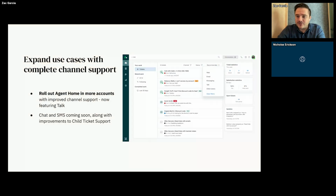With Agent Home, we have also allowed you to expand use cases with complete channel support. We shipped Agent Home with support for messaging and web tickets so that these customers could take advantage of it right away. We didn't want to hold it back. Over the ensuing months, we have shipped support for Talk tickets. And within the next several weeks, you'll see support for the remaining channels, which is chat and SMS, as well as improvements to child ticket side conversations. I do see that that's one of the main problems from Efrat in the chat, and we do hope to solve that within the next couple of weeks, but certainly within the month.